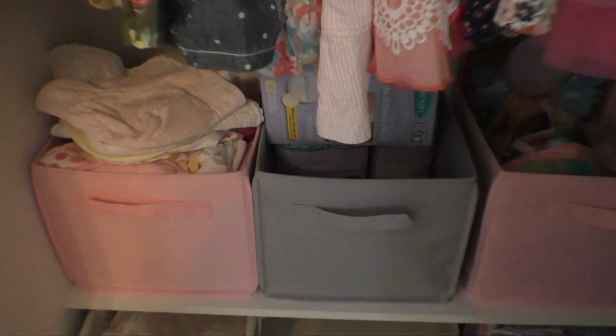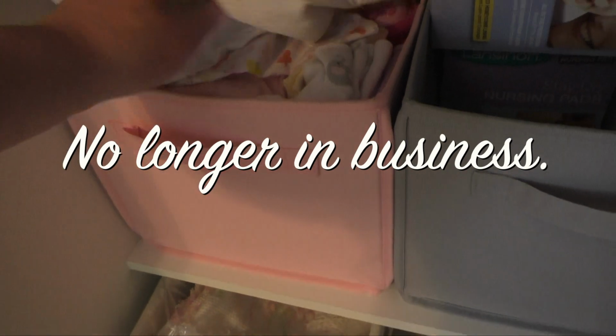Down here I alternated pink and gray boxes. These are from Babies R Us. And I have like all her sun hats and summery hats here.